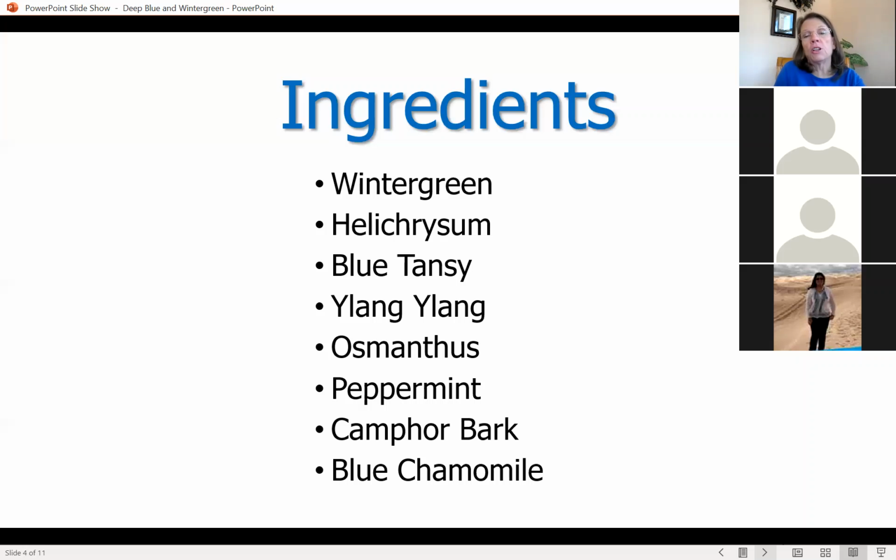Camphor bark essential oil, distilled from the Cinnamomum camphora tree, is widely used in massage therapy for its ability to soothe affected areas. And then blue chamomile, some people call it German chamomile, has a warm herbal aroma that is calming and soothing. So the blue chamomile and the blue tansy are what give Deep Blue the light blue shade that it has.